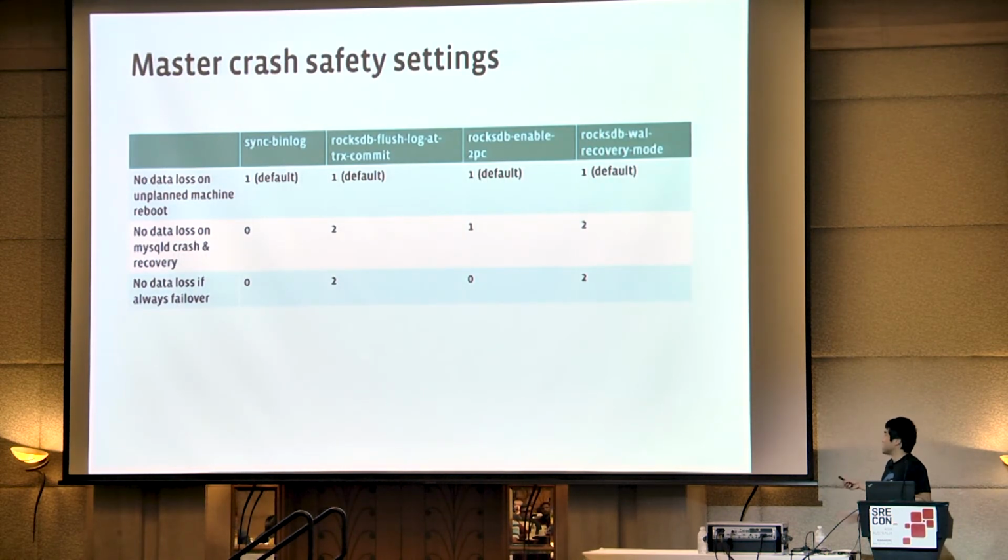We have several ways to make crash safety work. Depending on the user, the DBA, and the MySQL deployment, there are several ways to handle a master crash. One approach is that when the master crashes, you wait for a while until the machine restarts, then continue to run the instance as a master. We don't do that, but if you don't have a failover mechanism, then you will eventually need that to prevent data loss. This is the default MyRocks option. To do that, you need full durability so that when the machine restarts, you don't lose data, right?